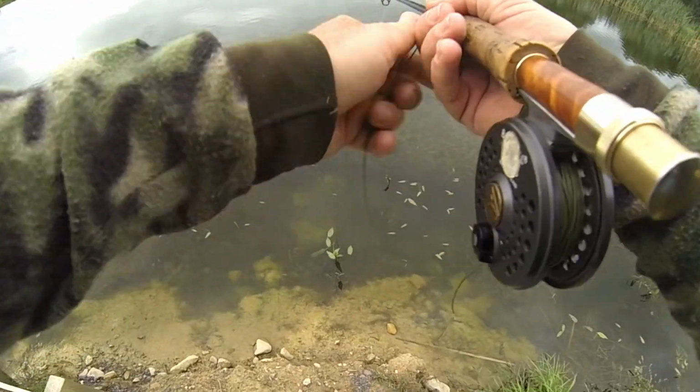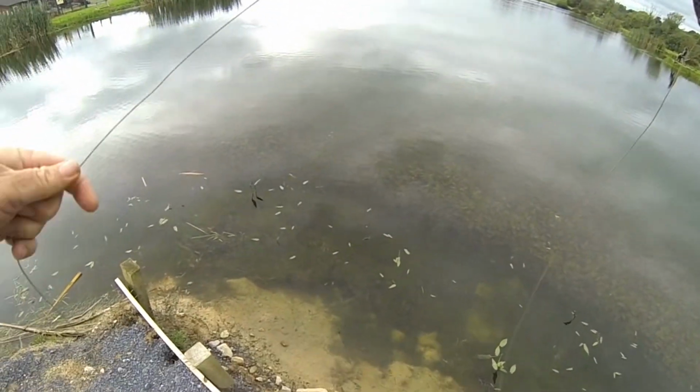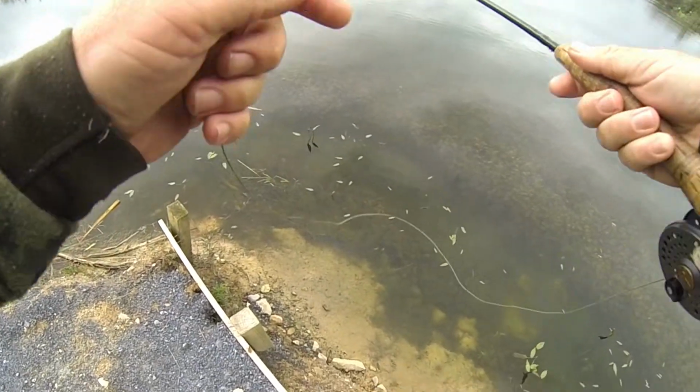So there's one over there. Alright, let's see if we can get that one. Here we go. Oh, there was one right behind my top. There's 2 on top of the water here. And I'm just going to pop it right in like that. There we go.